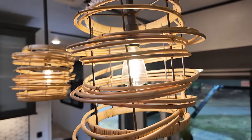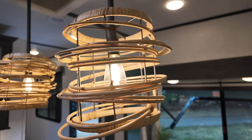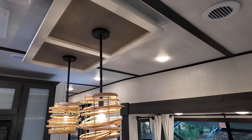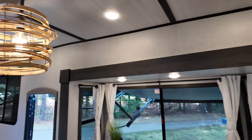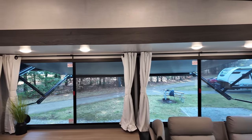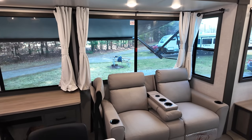Plus, you have whatever you want to call that. Pretty darn fancy looking. They're pretty darn snazzy. Pinkies up. They look really nice. You've got that little accent block on there. But it feels really nice and spacious in here. For a mid-profile, it definitely feels pretty darn tall.